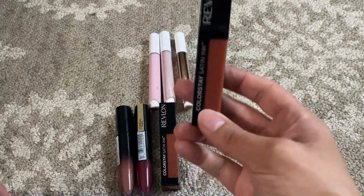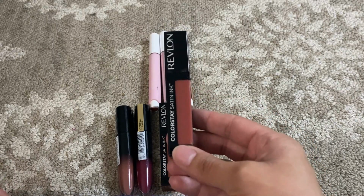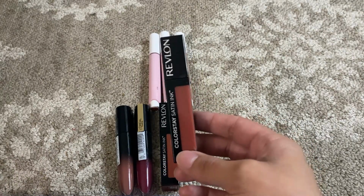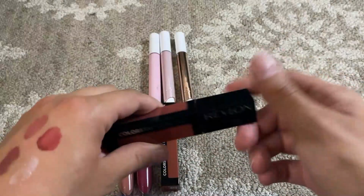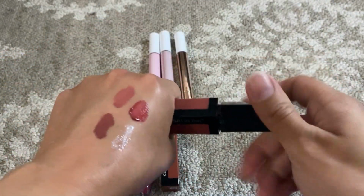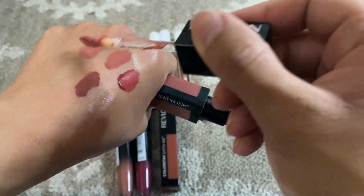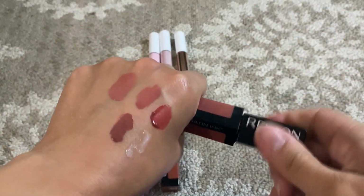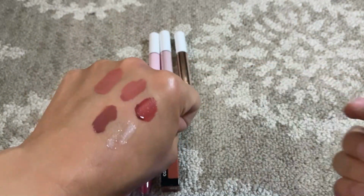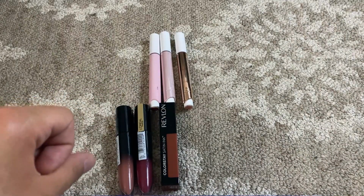This formula is actually very similar to that Urban Decay formula. So if you wanted an alternative, definitely check this one out. This one's really nice. I actually need more shades of this. This is in the shade Majestic Rose. This one is really pretty. Very similar to Textum, as you can see. But I need them both, so I'm going to keep that one as well.